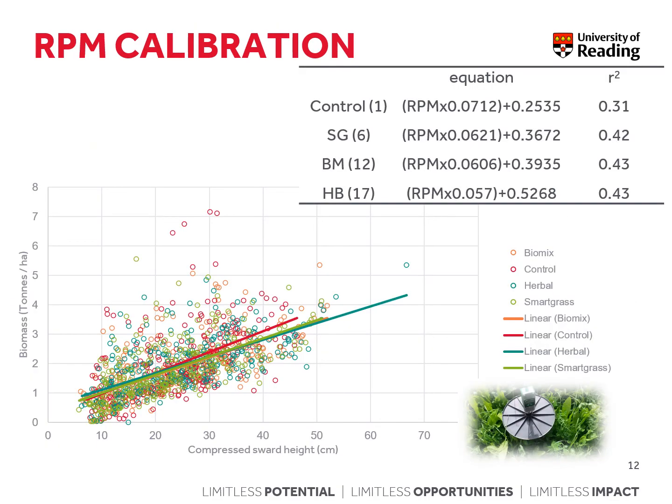And finally, we take a quick look at some rising plate meter work that we've got. So for all of the biomass samples that we took, the plots were also measured with a rising plate meter before the cut was taken, and these are some results from that data. And what we can see is the red line there is the control treatment, so the perennial ryegrass treatment, and the other 3 lines are all very close together for the biomix, herbal and smartgrass.